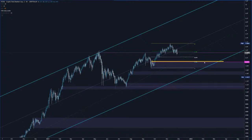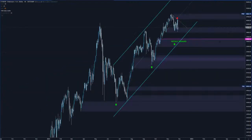Now this is the total market cap of the crypto. We can see it has made a new high and now it's dropping, and again I think we will see this pullback, you know, and then continuation higher. So that's a big potential, and that's what I'm thinking is going to have to happen.